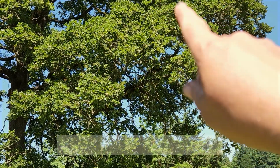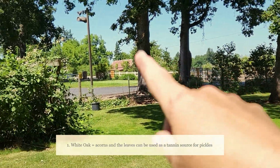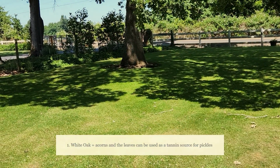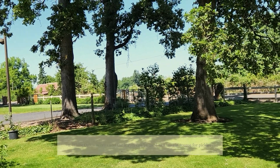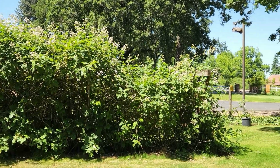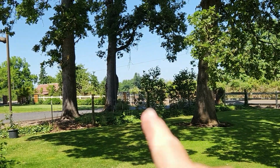So this one with that bird flying around in here is a white oak. And so is that, and so is that, and so are all those. Those are all white oaks. They produce acorns. They're about 250 years old. I live in an unincorporated area, and it was founded by the French fur trappers and the natives back in the day, in the mid-1700s. So some of these are very old.